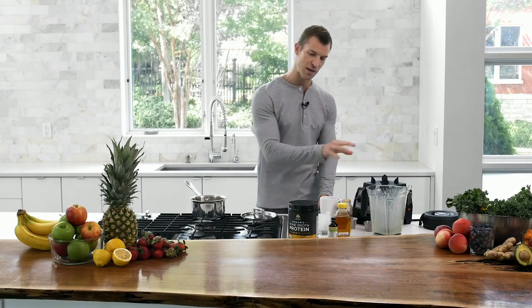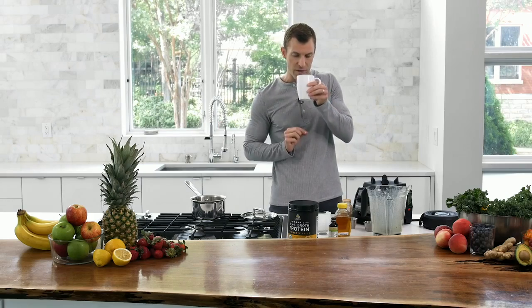We talked about the ashwagandha, the reishi here. Again, lots of herbs, lots of benefits. I'm gonna go ahead and have a little sip here. This is absolutely delicious. Again, this is an ancient Ayurvedic recipe that's been used as a natural remedy for thousands of years. I hope you enjoy it.